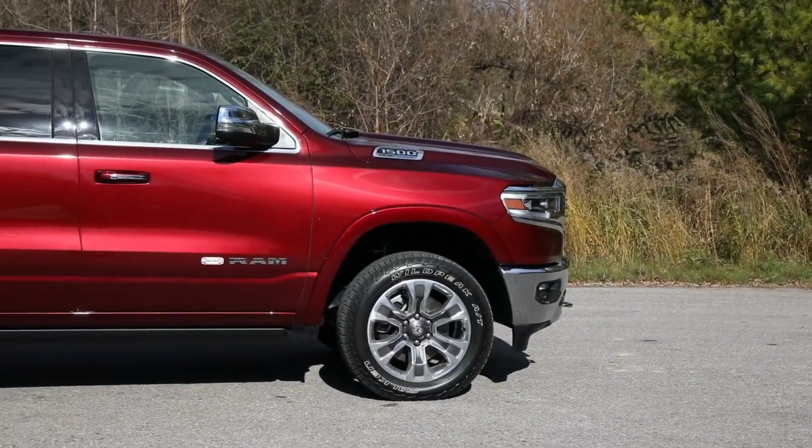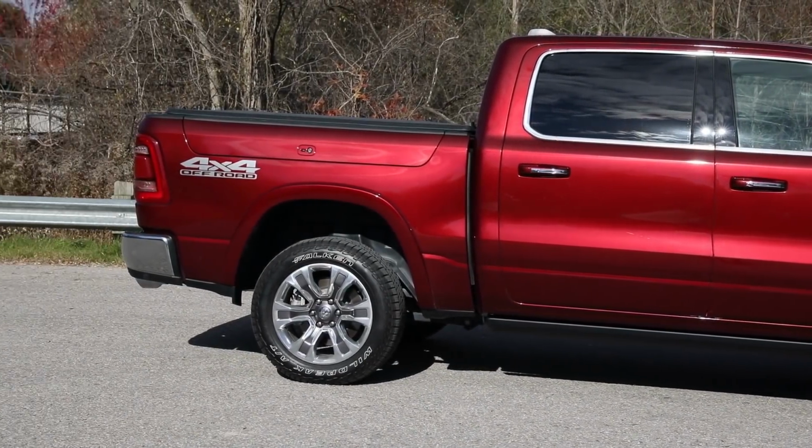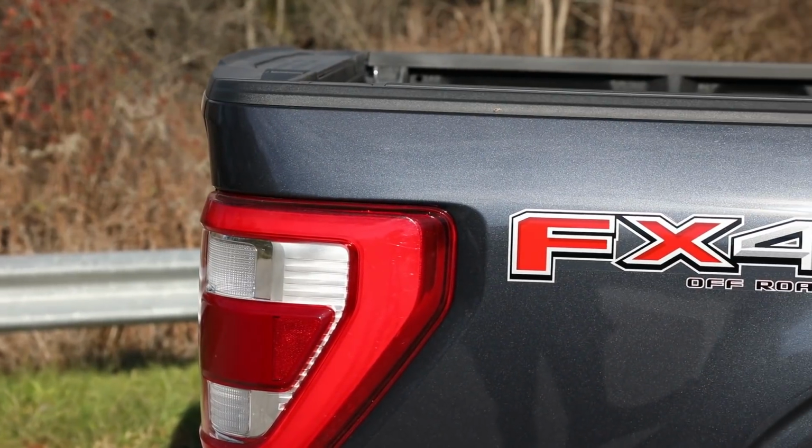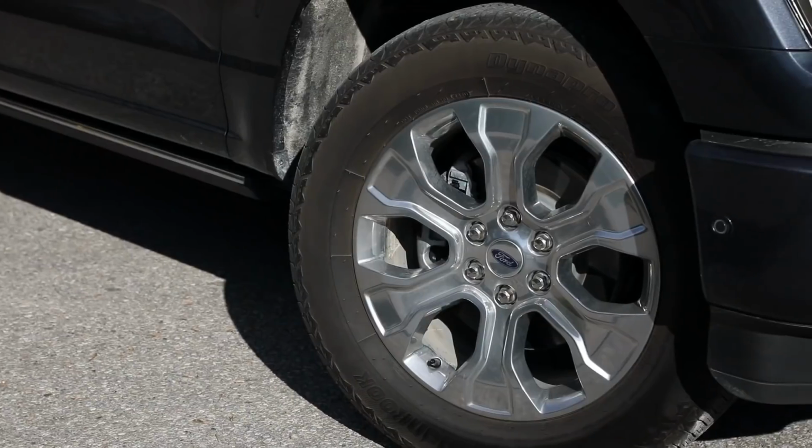For off-road, both of these trucks are 4-wheel drive. They both have optional 4-wheel drive package. That means they have selectable 4-low, and they have 4-auto. That's really the same. Both these trucks are equally capable off-road or in winter weather, depending on having the same tires.